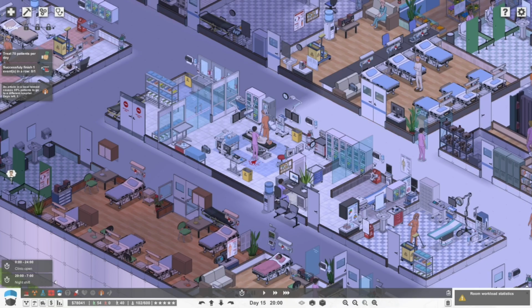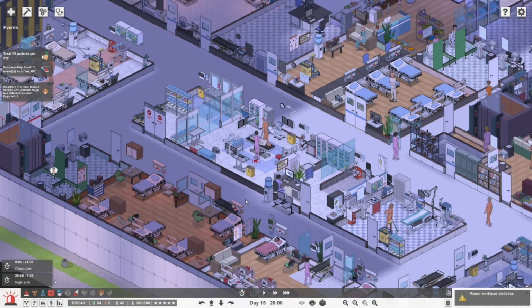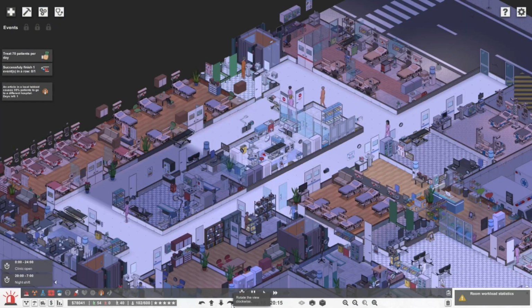It is only for our died patient. We didn't have a patient die, did we? I don't think we had a patient die. No, we certainly didn't have a patient die. Okay, let's continue. Oh, so it's just done surgery over here.